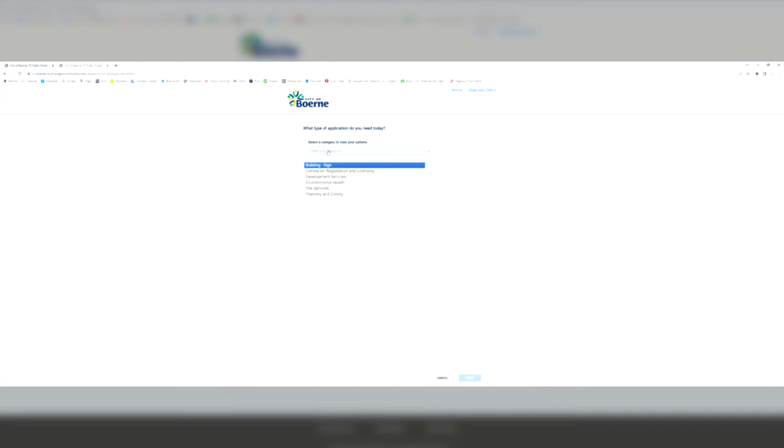You will be prompted to select from a drop-down menu the applicable division from which you need a permit. If you do not see the category of permit you are looking for, you will need to register to be an approved contractor with the City of Boerne. To do so, please simply select Contractor Registration and Licensing from the drop-down menu.